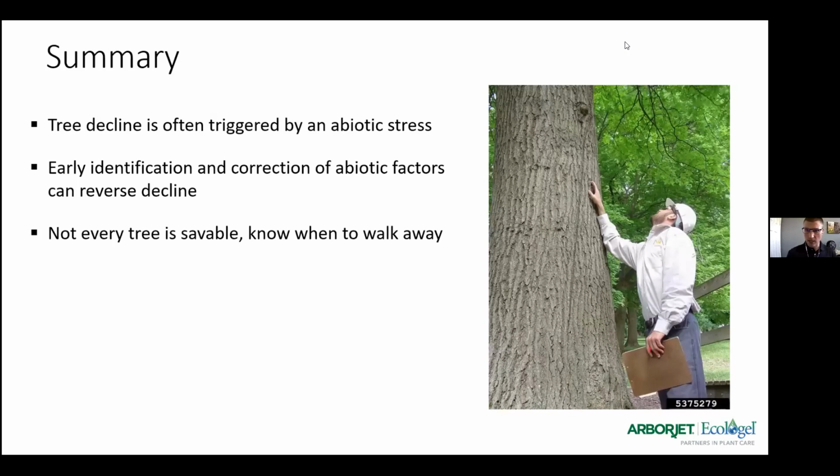First, tree decline is often triggered by an abiotic stress. That's our inciting factor. The drought stress and construction are the two things that I really touched on today. I'm sure we can think of some other ones though. With early identification and correction of those abiotic factors, you can reverse the decline, but early is the key word here. Not every tree is saveable. You've got to know when to walk away. If there is something about a tree that's making you uncomfortable, walk away from it. It's not worth it.